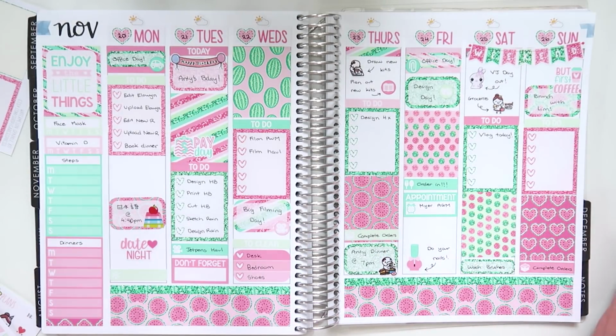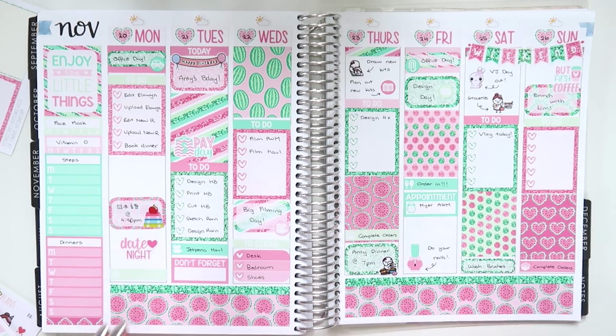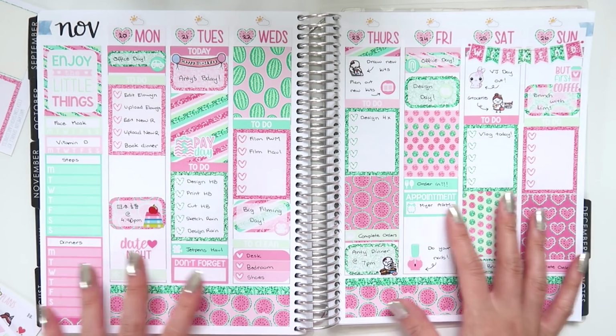So I'm back, and this is the complete spread. It's so pink and green. I love it. It's so cute. So I'm just going to quickly recap what I've actually done.